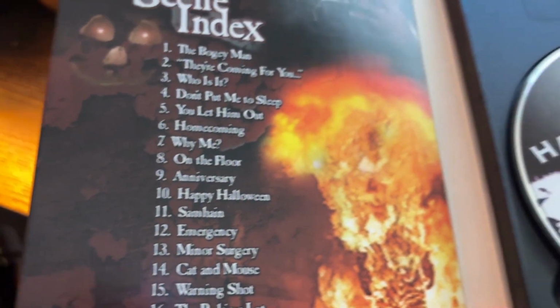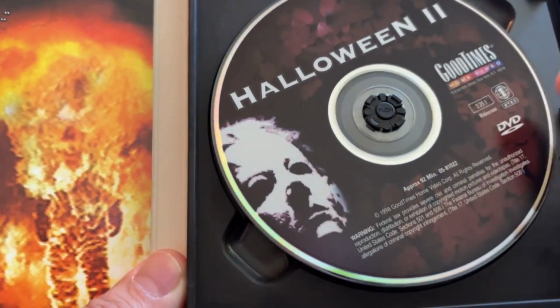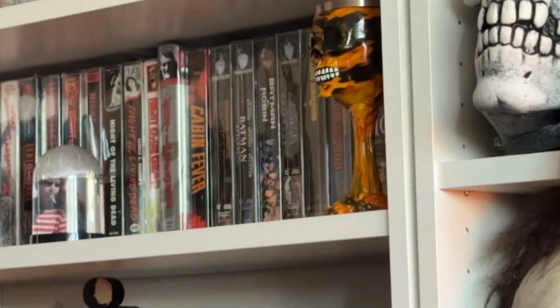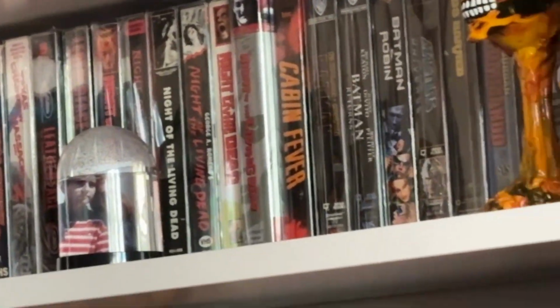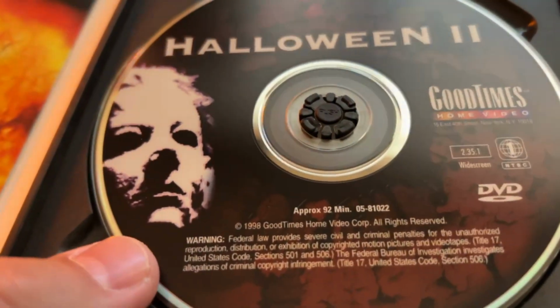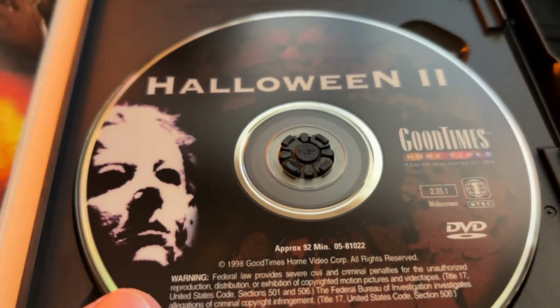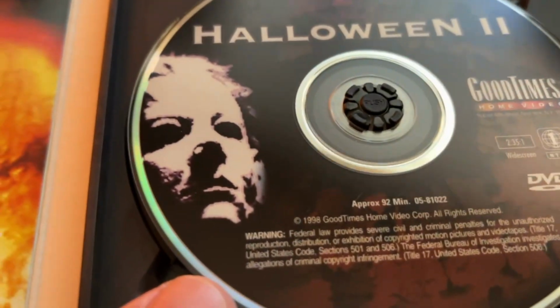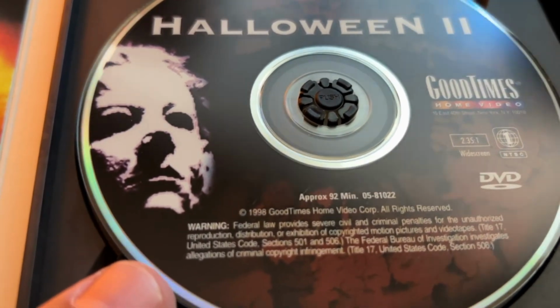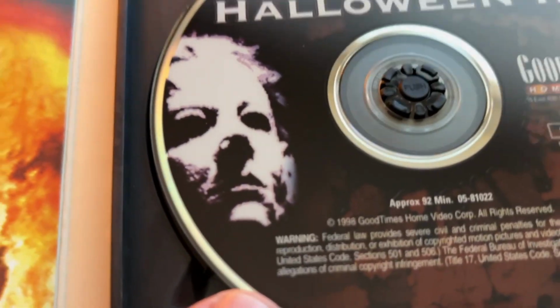This is the inside. Good Times Video. Anybody familiar with Good Times Video, you'll know that a lot of those VHSs up there back in the day were Good Times videos, especially on that shelf. This is the disc for Halloween 2 with a Halloween 6, a Michael Lerner, or George P. Wilbur. Let's see. I'm leaning towards George P.